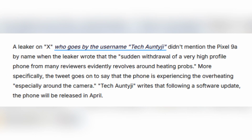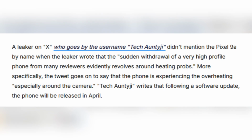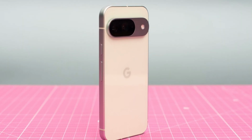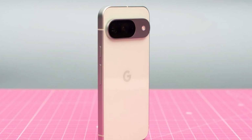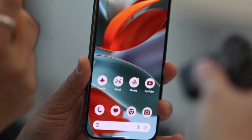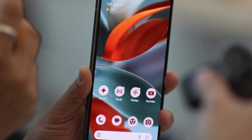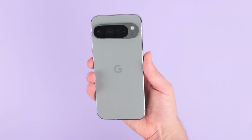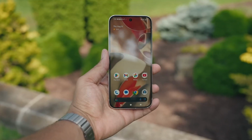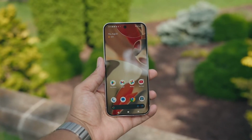the delay. A well-known leaker, TechOnTG, shared on X that a major smartphone was suddenly pulled from reviewers due to heating concerns, especially around the camera. Though the post didn't mention the phone by name, it was a clear reference to the Pixel 9a. The leaker even hinted at this by saying, "Don't Google it," subtly pointing toward Google's involvement. The leak also suggests that Google is currently working on a software update to resolve the overheating issue before officially releasing the phone in April.